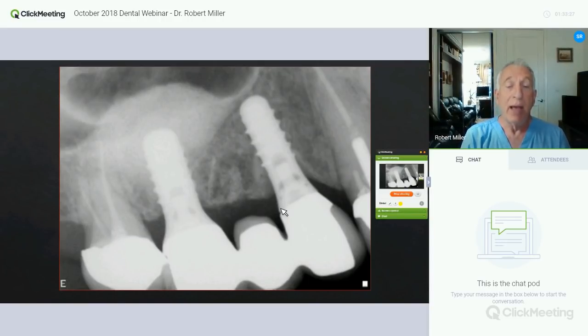This is actually a well-executed sinus graft. It's a well-executed implant placement and restoration. But the caption with this photograph is that this is a 7-year post-op of a sinus graft. So I ask you, if we look at the grafted area in the sinus, is this bone? Doesn't look like bone. It's in fact graft material.